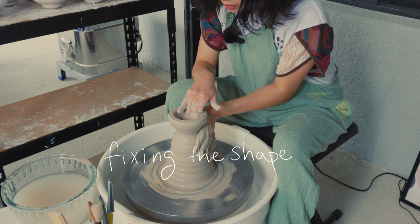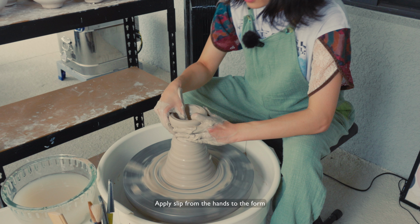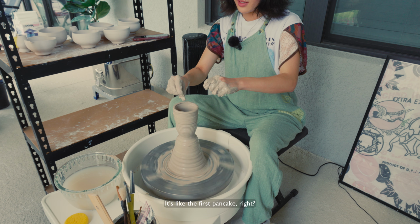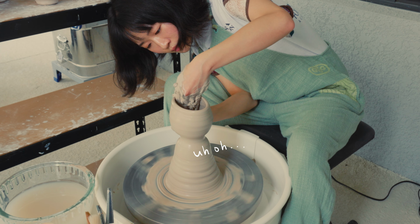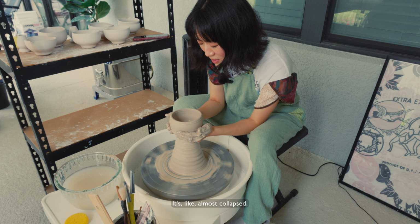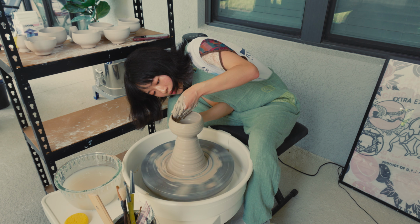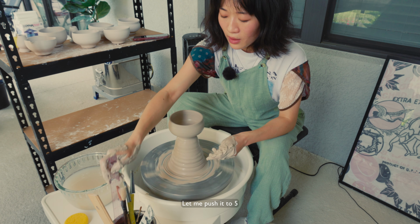Looking good. Okay, apply slip from the hands to the form. A little wobbly on the first pull. It's like the first pancake, right? I kind of made a mistake stretching at the bottom a little too aggressively. It almost collapsed, but maybe I can try to bring it back. That's not too bad. It's totally savable. About 4.5 inches. Let me push it to 5.